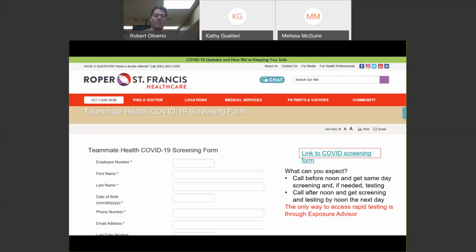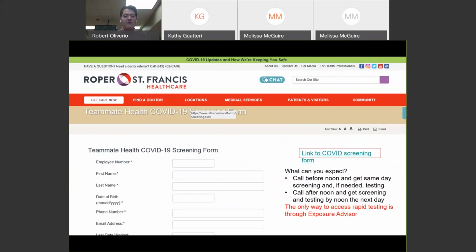This is the form that folks will fill out on the Teammate Health website for Exposure Advisor, and that's how you get into Exposure Advisor and start screening.